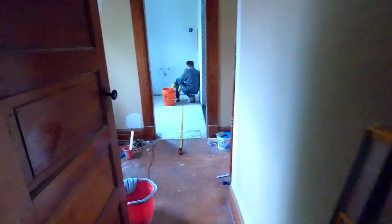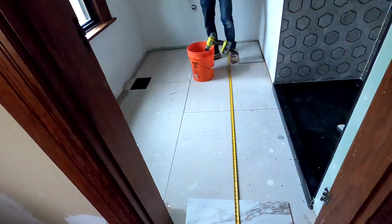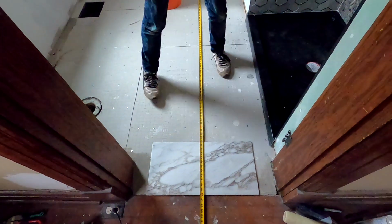Guess what we're doing today? Tiling the bathroom floor. Brian's up there right now kind of laying out the tile and figuring out how everything's gonna work out. We've got the mortar mixed, and hopefully we'll be ready to start laying this soon.